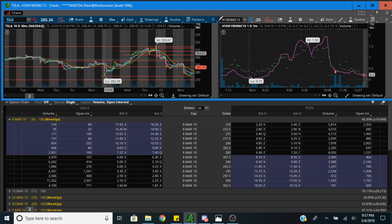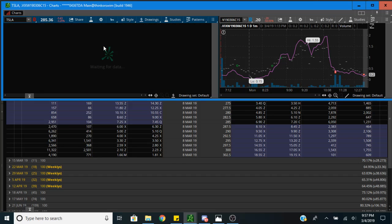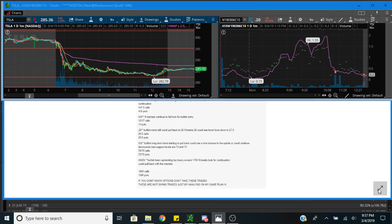Let's look at the Tesla options. Now Tesla today had another drop off. This opened up at $290, $300, and it came all the way down to $280. So what options are we looking at for Tesla?